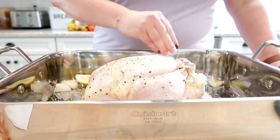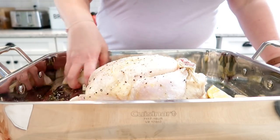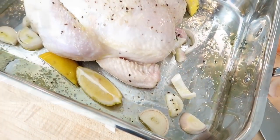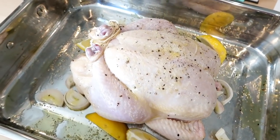Okay, so I'm just seasoning the onions and the lemon with some olive oil and salt and pepper. And like I said, I wish I would have had more to put in the pan or would have used a smaller pan. But here's what it looked like before I put it in the oven.